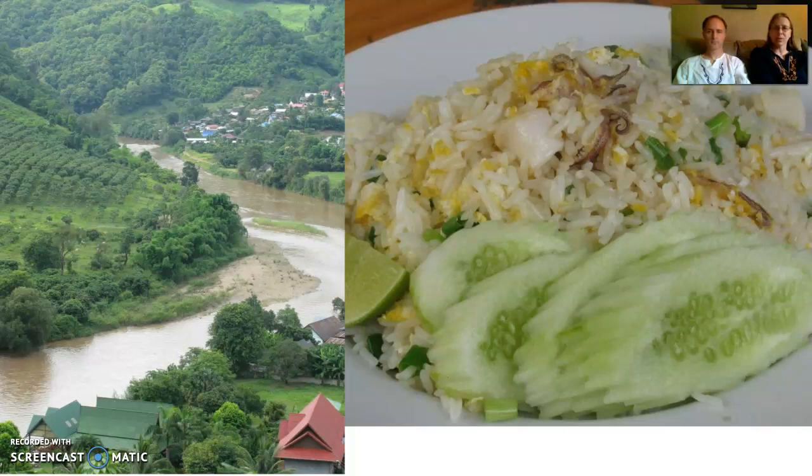This was the food we ate. If you look really closely, you can see a little octopus or squid leg there. That's a pretty common food in Thailand, is different sorts of seafood, including octopus that are still completely intact.